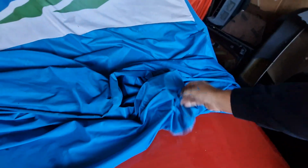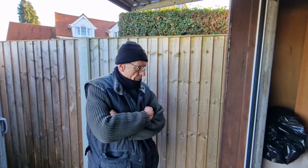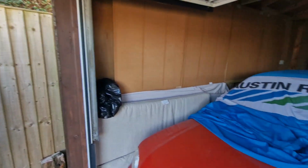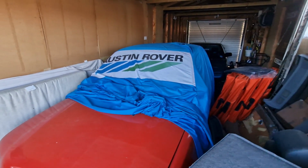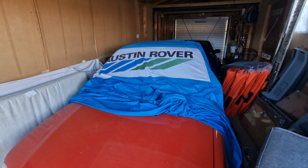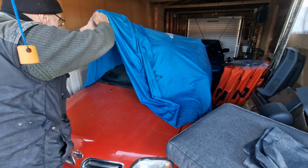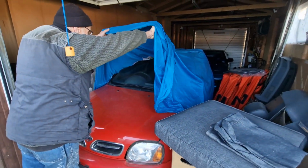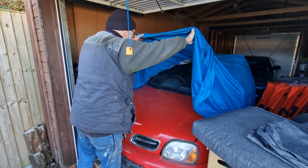Yeah. I know that I chavved the car up a bit, being a boy racer. It's got tinted windows all round. That's going to come off. The tinted windows will come off. The Kenwood stereo that's inside it will come out. And we will put it back to OEM as best as humanly possible. That's the plan anyway.